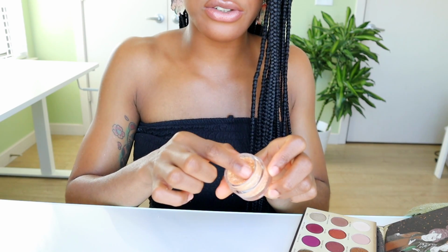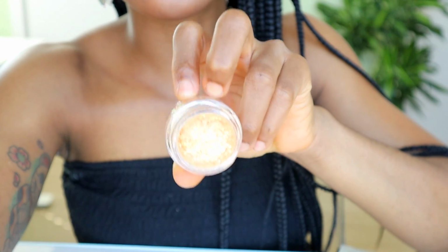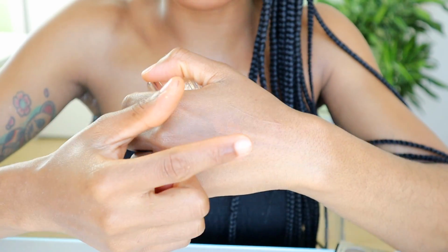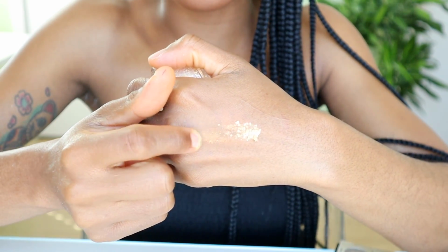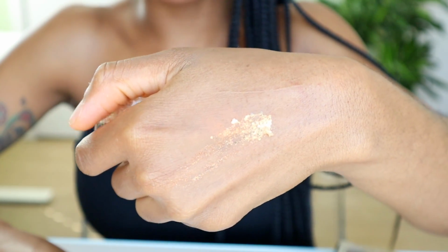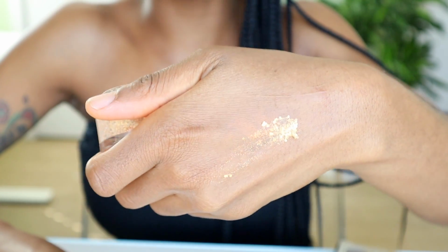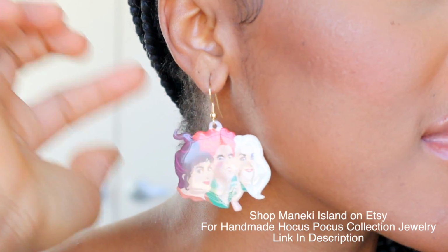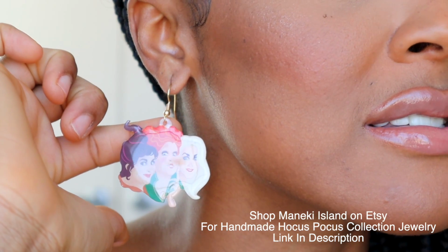oh, it literally feels like jelly. This is she, if you guys can see her. Alright, so I'm gonna do it on the back of my hand. Oh wow. Very pretty. I can see this going on my eyelid with nothing else. Literally going all over my face. This is really pretty. Tell me these are not the cutest little freaking earrings.